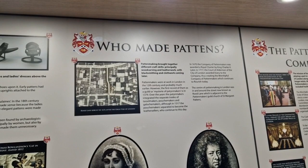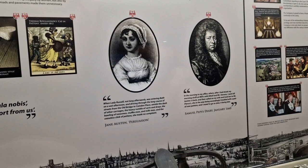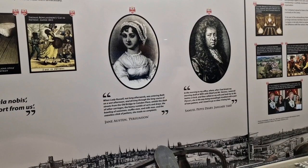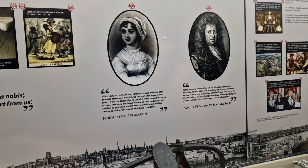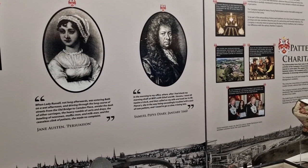Jane Austen: When Lady Russell, not long afterwards, was entering Bath on a wet afternoon and driving through the long course of the streets from Old Bridge to Camden Place, amidst the dash of other carriages, the heavy rumble of carts and drays, the bawling of newsmen, muffin men and milkmen, and the ceaseless clink of pattens, she made no complaint. There you've got one from my favourite historical Londoner, Samuel Pepys.